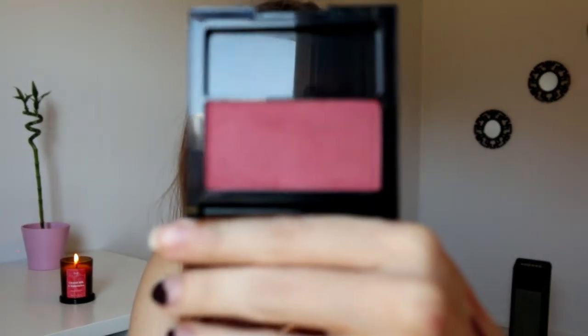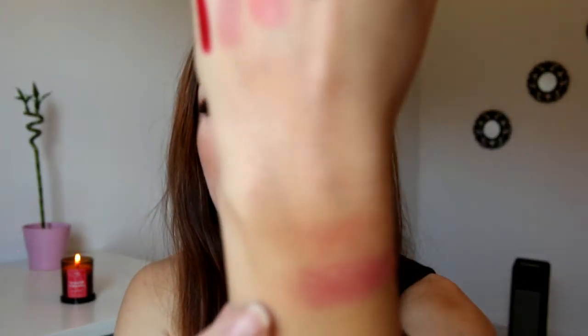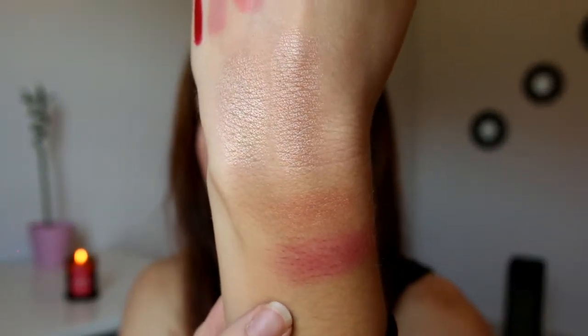So then next is the shade Wine Knot, and this one I have been obsessed with. I use this with a lot of my everyday looks because it's just a really pretty mauve shade that looks gorgeous in the fall time. Oh, and I do like these Revlon blushes because they last quite a long time on my cheeks. So this is in the Wine shade.